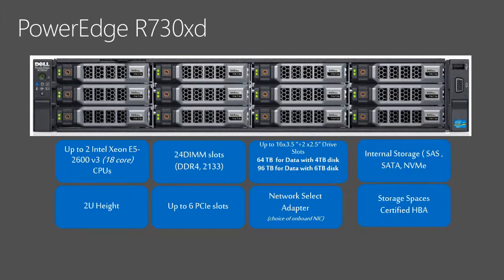We have a wide variety of network adapters, but it doesn't mean we are going to qualify everything. This is the reason why we want to make sure what exactly performs optimally and what we can support and sustain, and we'll go through those exercises over the next 12 months. Storage certified HBA: we'll make sure that by the time it comes out, we have the right HBA that is Storage Spaces certified.